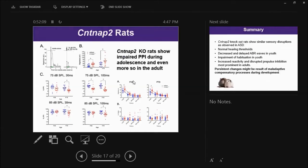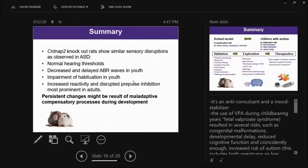And then we do social tests and all kinds of other tests with them as well. But here I focus on auditory stuff. So, what does that mean? So, in summary, we were actually amazed how well the Cntnap2 rats recapitulate the situation that has been reported in autism.